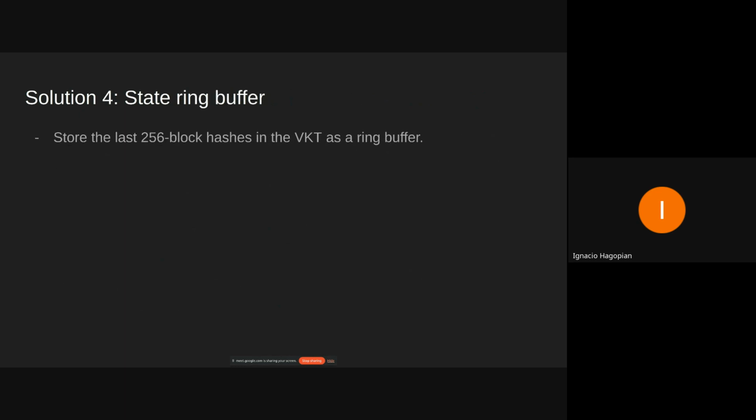And the last solution, which is the one that we actually discussed two months ago in the call, is this state ring buffer, which is, okay, let's bite the bullet and simply put the last 256 block hashes in the state tree. Because if it is part of the state tree, it will automatically be in the execution witness, and the stateless client would be happy because there's no magic or extra work that should be done by them.